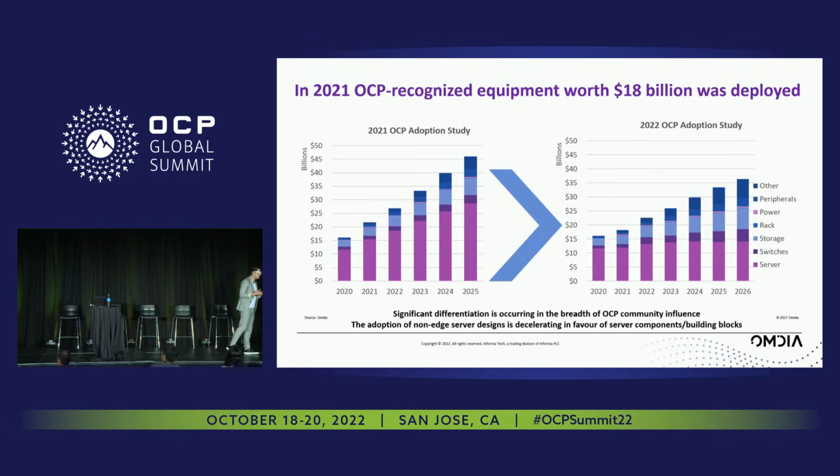The modules really, we believe, are creating kind of a different marketplace for the OCP. So in the other category and in the peripherals category, it's on purpose, I've put them in a similar color. You will see stuff like the OCP NICs, as I mentioned. You will see the Open Acceleration Module. These are pretty popular, and we think that they will continue to be for quite a while.